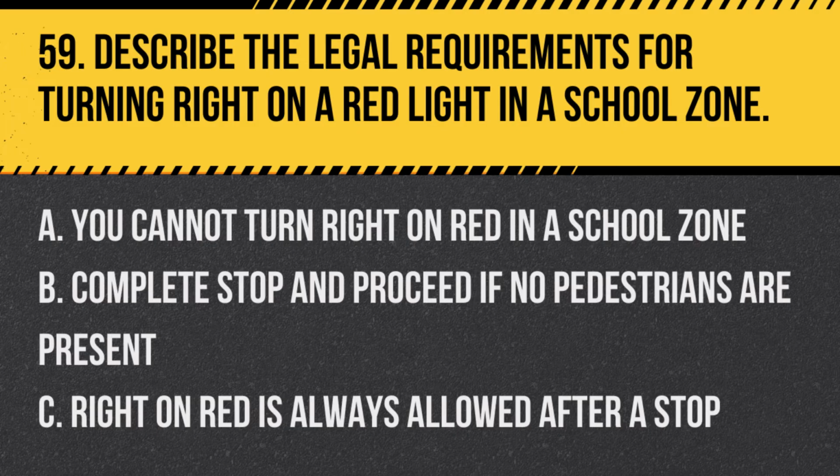Question 59. Describe the legal requirements for turning right on a red light in a school zone. A. You cannot turn right on red in a school zone. B. Complete stop and proceed if no pedestrians are present. C. Right on red is always allowed after a stop.